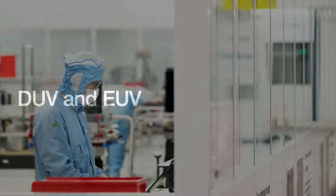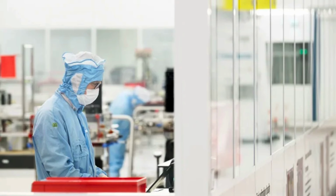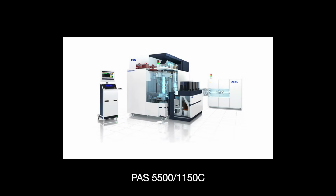Prior to EUV, the leading edge lithography technology was DUV, deep ultraviolet lithography. It uses an argon fluoride laser with its 193 nanometer wavelength to etch wafers. I have been told that industry professionals say "ARF" rather than "ARF," but I refuse to bend to their corrections. ARF was first introduced with ASML's PAS 5500 series at around the turn of the century. This step and scan machine could etch for the 90 nanometer node generation. Improvements to this technology helped take the industry from there to the 65 nanometer process node generation.